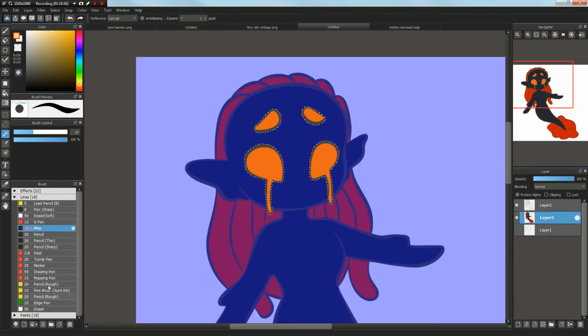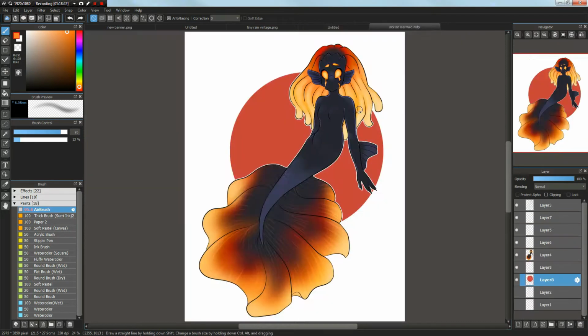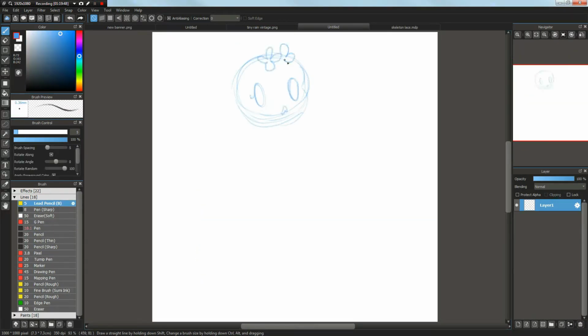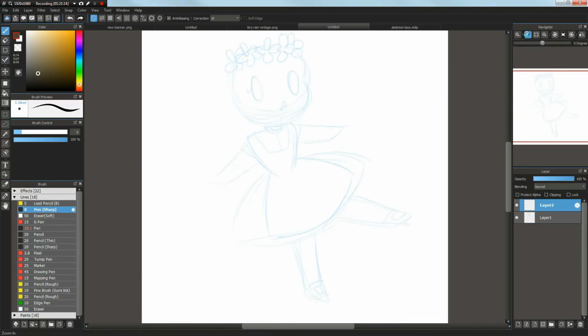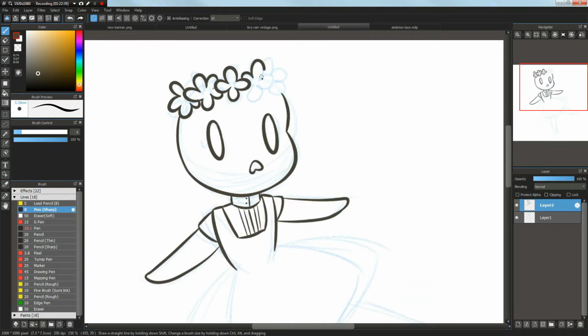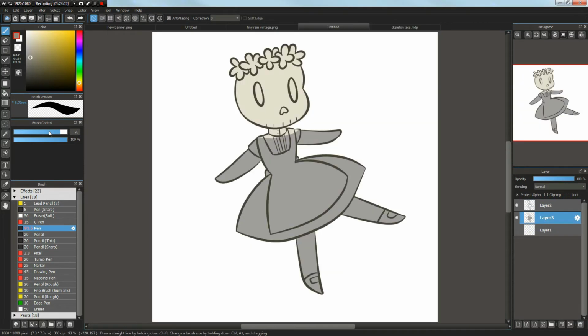Here we've got our Molten Mermaid. I wanted to add all of her nice glowies, but I also wanted to keep it pretty simple. And then we've got our Skeleton Lace Girl. My daughter, my sweet princess. I'm still really happy with her. She is a cute patoot. I very, very much simplified her flower crown, though. And her skull. Oh well. I think it's cute.